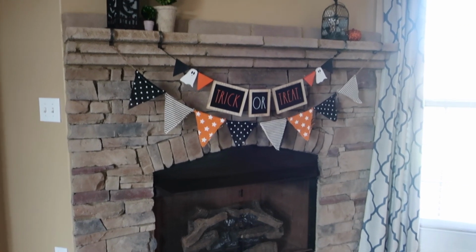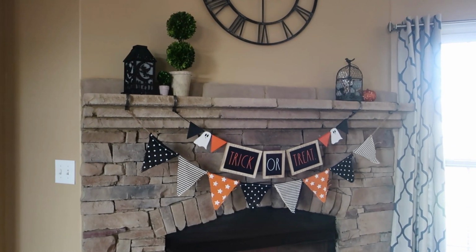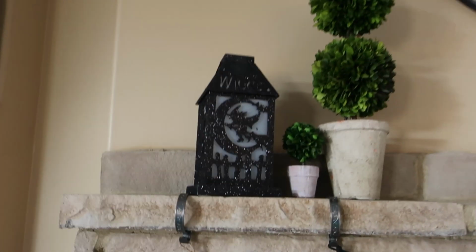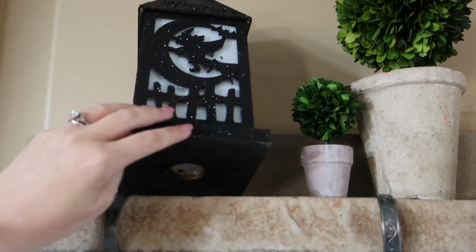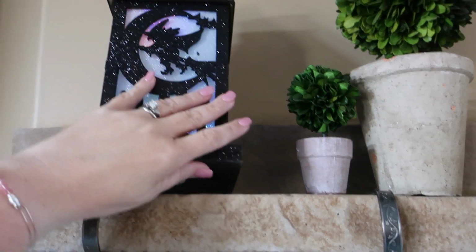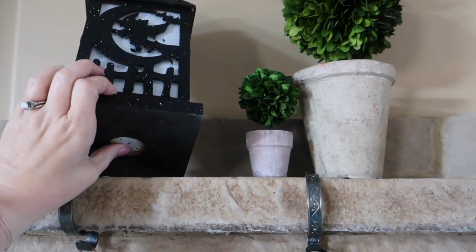Here at the fireplace area, this will probably change a couple times, but I have a few things that I normally put out over here. This Wicked Witch LED light lantern, I usually put this out. Let's see if the batteries still work on it. And it glows different colors and changes color. So I keep this over to one side.